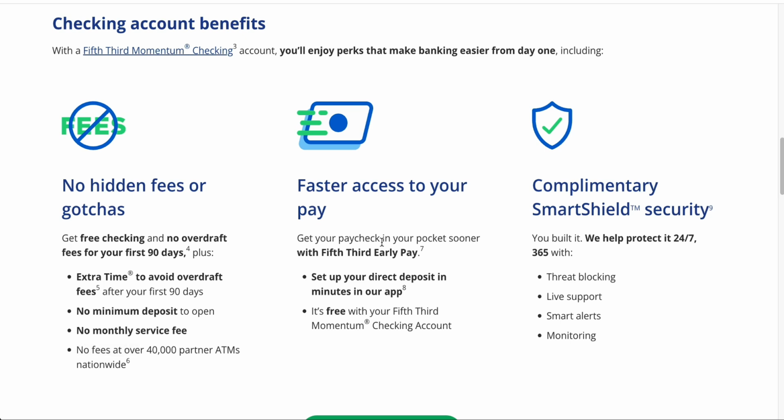And they have early pay, which is nice. When you get your paycheck into your account normally, like if it's a Friday or something, then you would get it on like a Wednesday with this account. They have early payday, which you may have with your other checking and savings accounts. I've definitely gotten used to that. In some accounts, I have early pay, so I'll get paid on Wednesday instead of Friday.